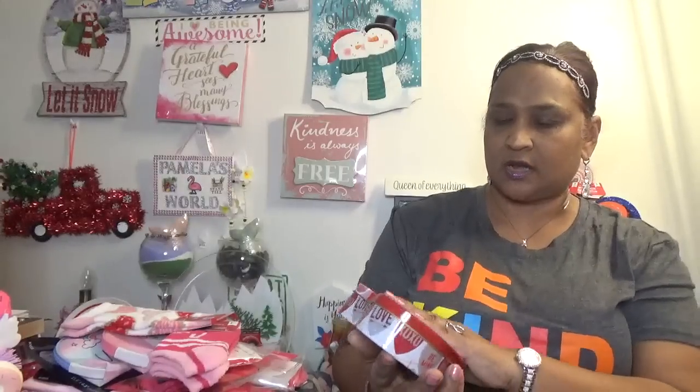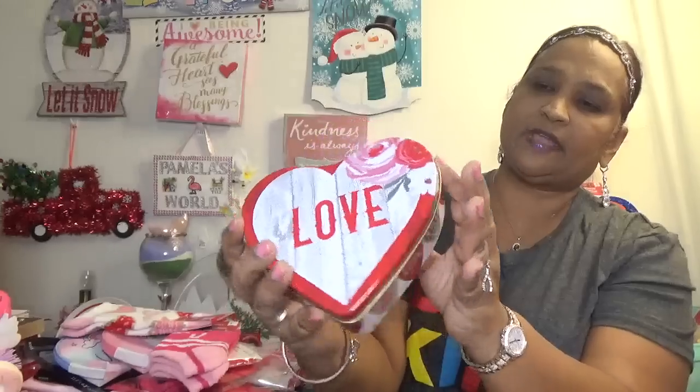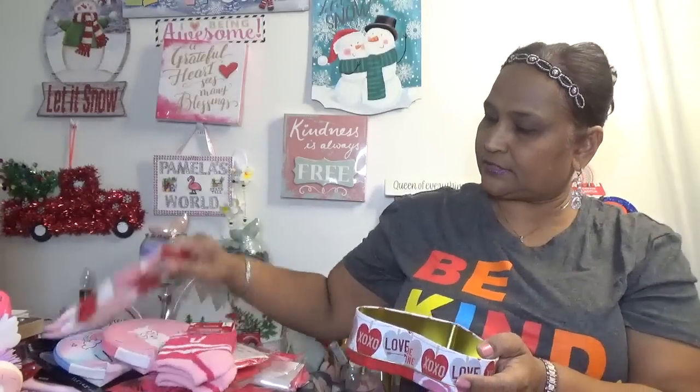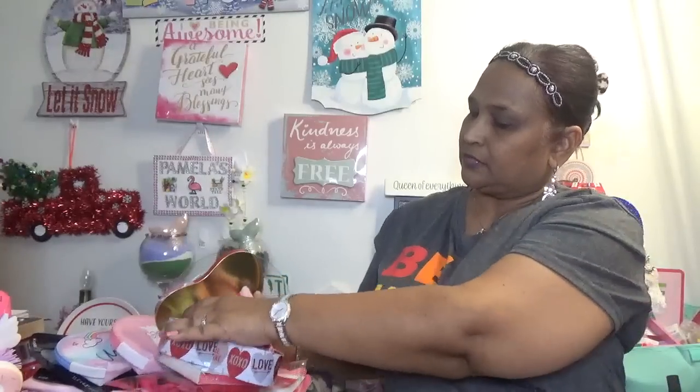Then I picked up this tin, and it says love with this kind of rustic wooden look. Look at that. And it says be mine. And it has the rose on the side. XOXO love. It is absolutely stunning. So I picked this up to give my daughter with these socks in them. Hope they would fit. I'll have to find a way to make it fit. They'll fit when I'm done with them. So I got that.